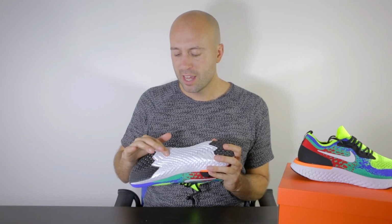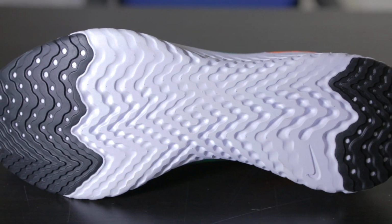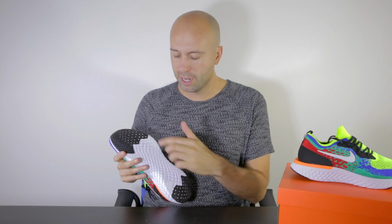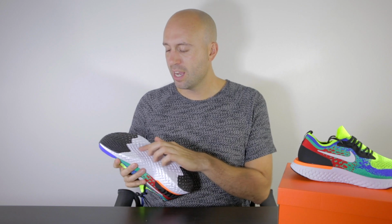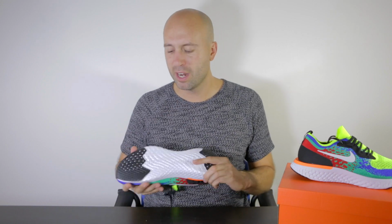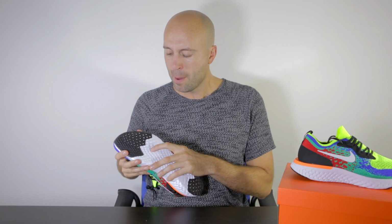layer, because the Epic React compared to the Odyssey React. The Odyssey React has a little bit more of this protective layer right here and right here, because it wears out pretty fast. But I thought it's going to wear out and then be gone, but you can see in a week or two that the wear and tear has happened right here, but it does not damage it. It doesn't make the shoe worse or anything like that.